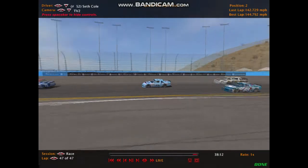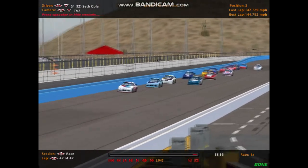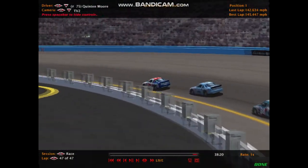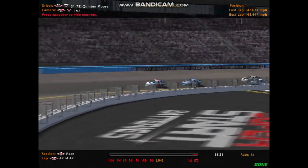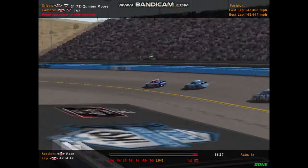But Seth Cole's going to try to make one last-ditch effort here as they come off turn number 2. Chung inside of Rowe for 3rd place now. But they come off turn number 4. It's going to be car number 75. Seth tries to close up. He's going to fall short. Quinten Moore wins the Subway 500 at Phoenix.